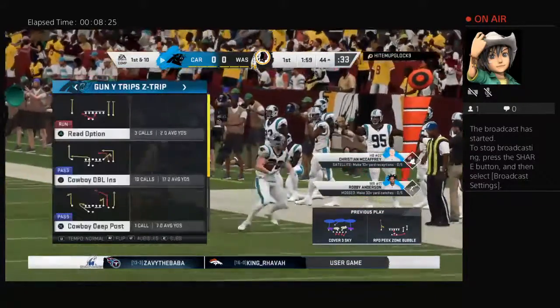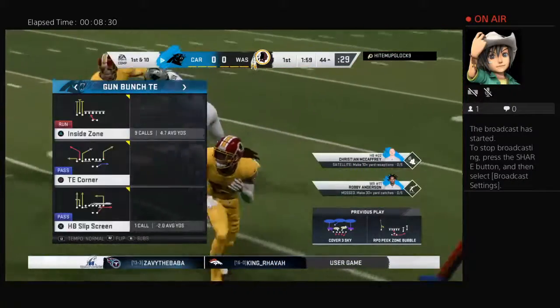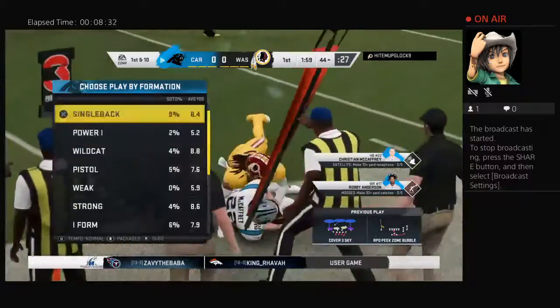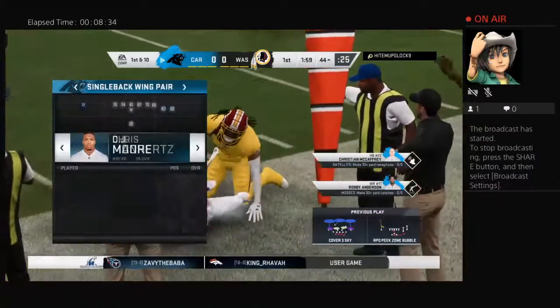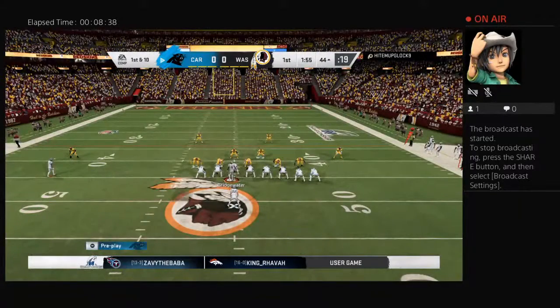So when you saw him dump it off to the back, did you think he was going to pick up the first down there? Well, I knew one thing. It wasn't his primary target. At least it didn't look like it. Turned out to be the play they needed, though. And it's big because it's the opening drive. So converting that 3rd down, keeping the drive going.